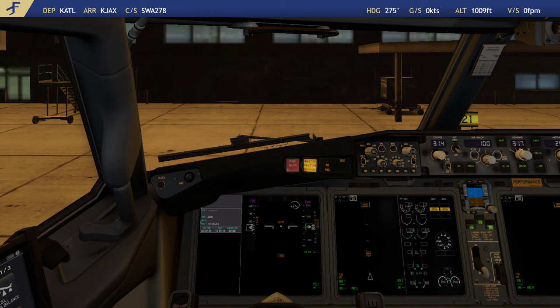Okay, so here's our PDC issued. 239 for Southwest 278.